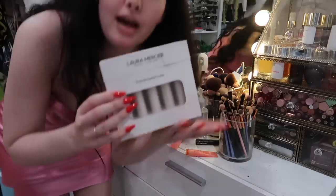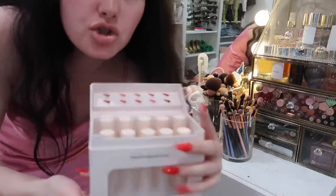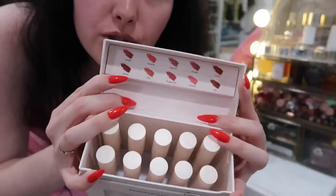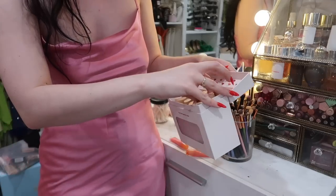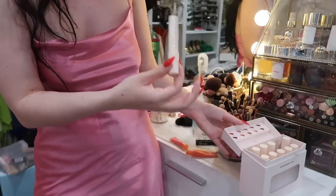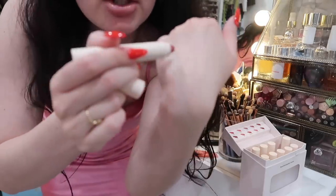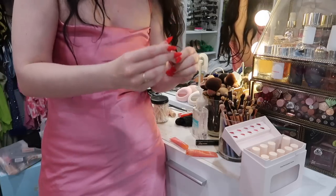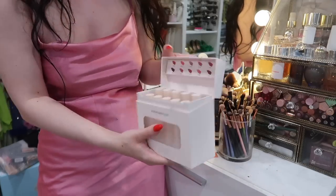You guys, I have this entire collection of the Laura Mercier. I got these like last year or whatever, but they're so freaking pretty, and I kind of want to do a swatch video on them. They're lipstick crayons. I really like this one. It's called Eloise, I think. But they're lipstick crayons, and they actually rock. They're so freaking good. I need to use these more often and tell you guys about them, because nobody talks about these, and they rock.